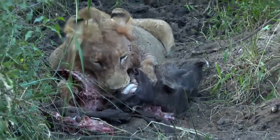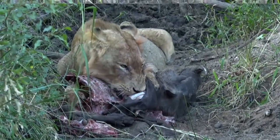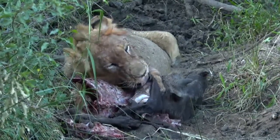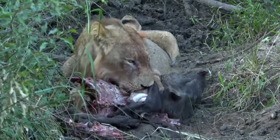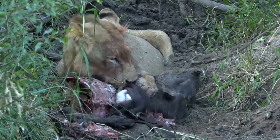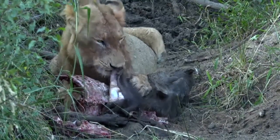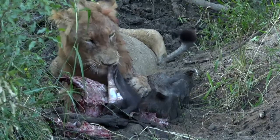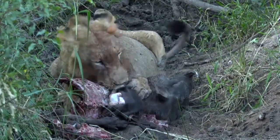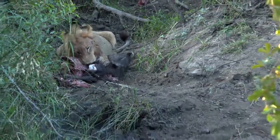I think the warthog probably happened upon this area. It is very kind of dry away from the riverbed here. Probably walked through here thinking, I'll just go and pick me up some nice green grass on the fringes of the drainage line, and happened to step into its death, basically. Stepped into these three lions who thought, oh, we'll have that, thank you very much, and whacked it. So I don't think that they stole it. It doesn't look like it's been fed on for very long. Very lucky we are.